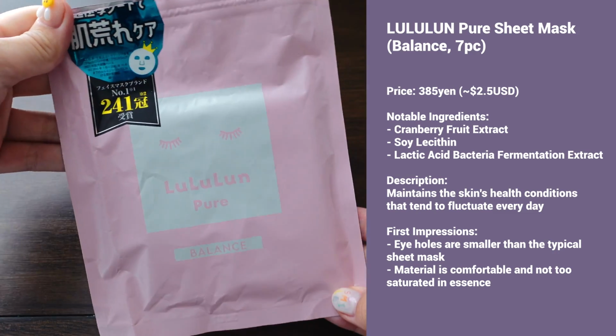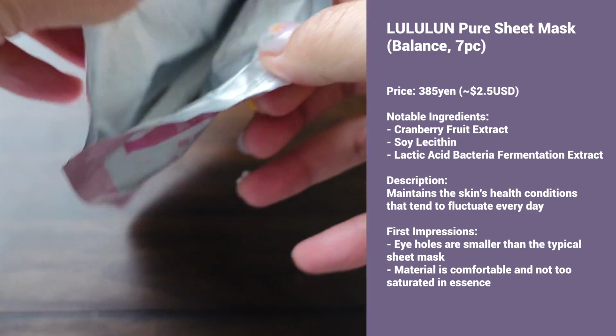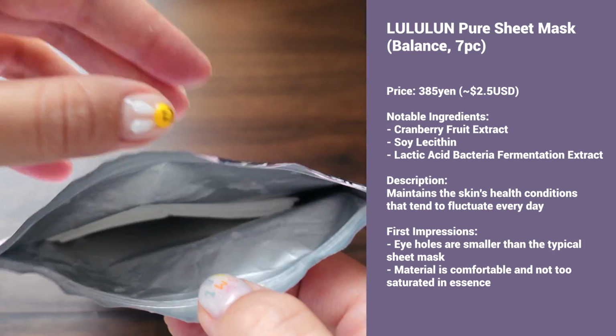The next thing that I got was the Lululun Pure Balance Sheet Mask. I didn't really need this, to be honest. I bought it because I wanted to treat myself and I didn't pack any sheet masks with me, unfortunately. So I got it. What's really cool about Japanese sheet masks is they're really good for personal use. They're very economical because they pack them all in one reusable bag. Whereas Korean sheet masks are also very cheap, but they're all individually packed, so they're better for gifting purposes.